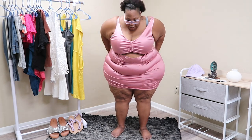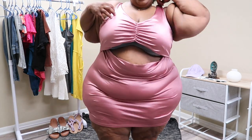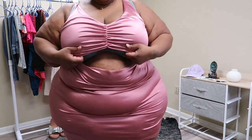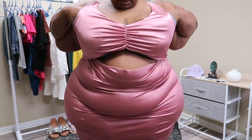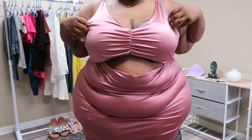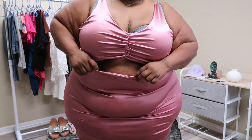Let me show y'all. Hold on. So this dress here, I don't know if it's still in the clearance section, y'all. I don't know why I got this dress. I don't. I gotta put a better bra on. This is not the right bra selection. I think that goes in like that.